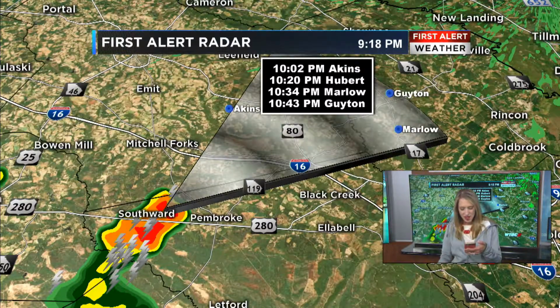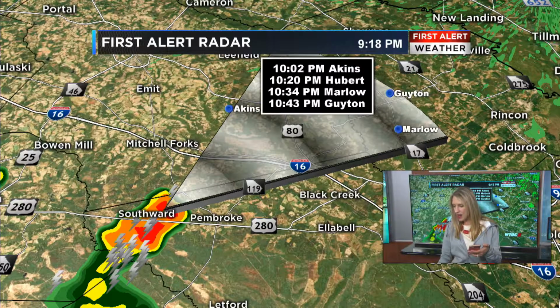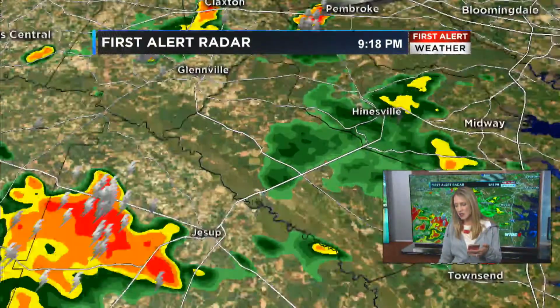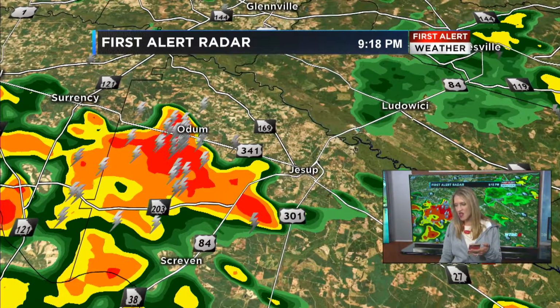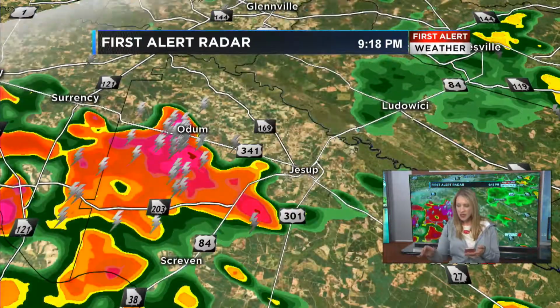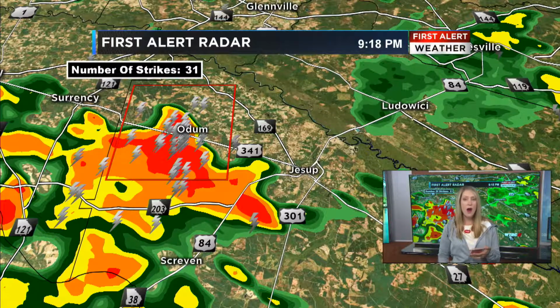Hey, Jamie from Jessup. Hi, Debbie Lorenz. Okay, let's take a look. Jessup's about to get hit again. First round was earlier tonight, right around 7 o'clock, and this is going to slowly kind of ooze over 341 into the city. Odom's getting hit hardest. Let's count the lightning strikes within the last 15 minutes, and about 31 in the last 15 minutes.